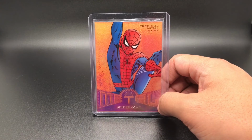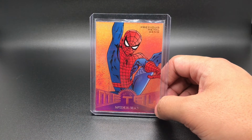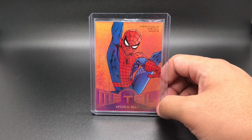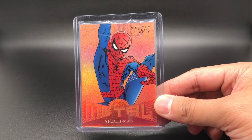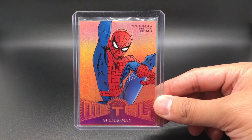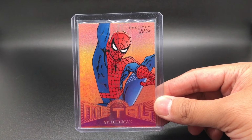I can dive deeper into Marvel cards if you're more interested in it. I think I may talk about it a little bit this coming week, and there's a lot of opportunity with Marvel cards right now. But this is a really cool card. In terms of Marvel, Spider-Man is number one. I think the hierarchy goes Spider-Man, Deadpool, then Wolverine, and I think those are the top three guys in the Marvel universe in terms of popularity.